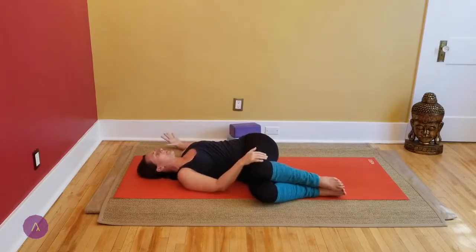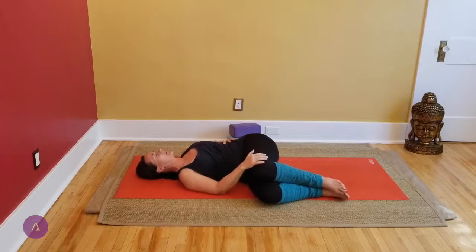Choose your arm position, choose your head position, whatever feels nice. You can already place your left hand into the left side rib cage, that's also an option. And then find your belly breath first here against the resistance of that twist.